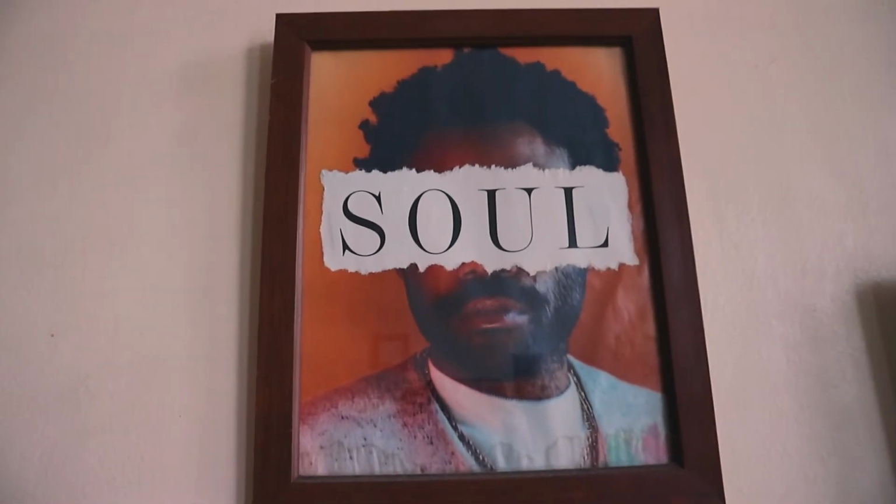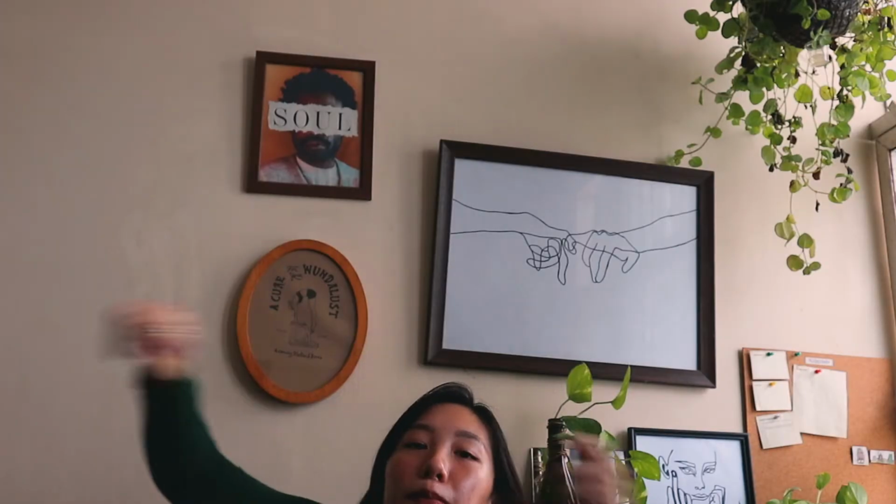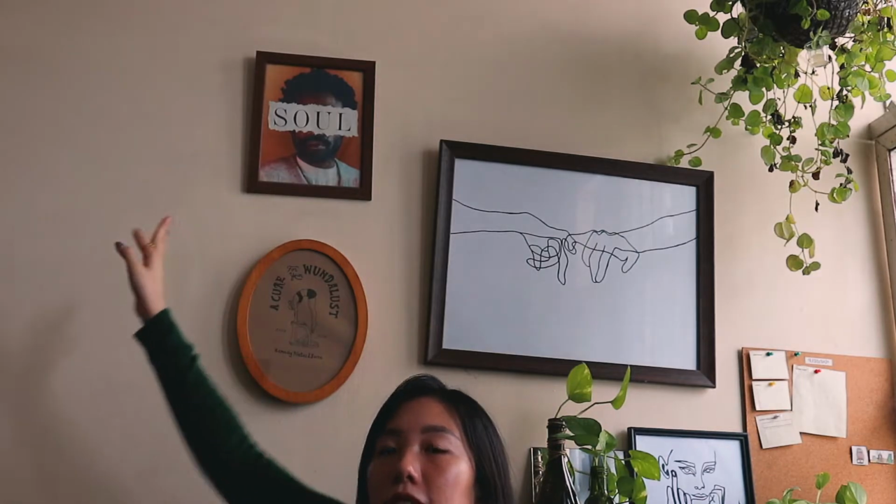And I also have this one over here. It used to be just a picture of this guy, and then I tore up the word soul and pasted it on it. R&B soul music is my favorite genre. So this is my creative area over here.